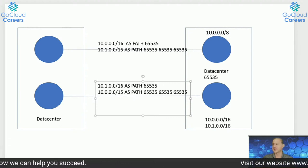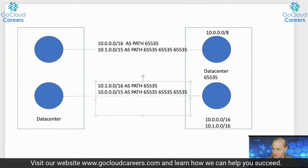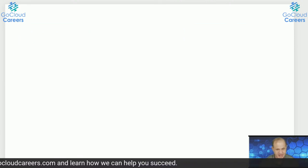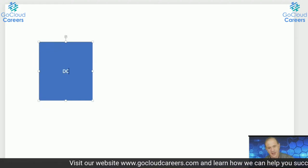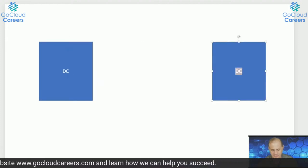BGP has this concept of a community. So let's talk about BGP tuning and parameters. So let's assume that we have this, and there's lots of communities. And let's say that over here, we've got, let's just say, our data center. And let's say over here, we've got a cloud. Same thing, data center, cloud.